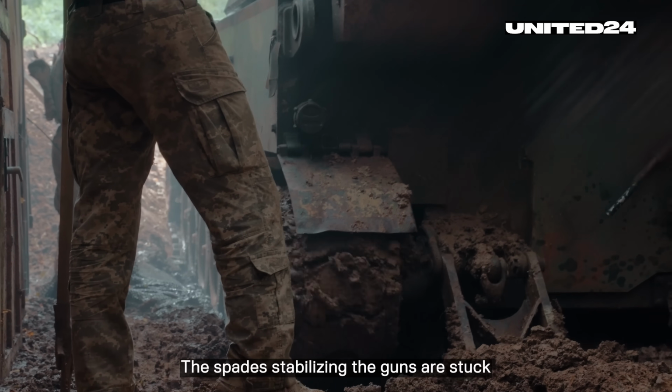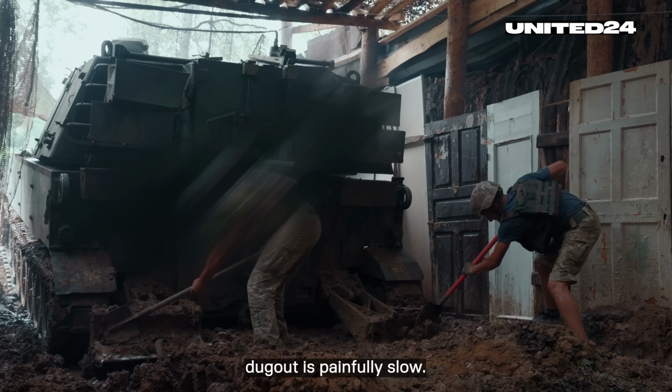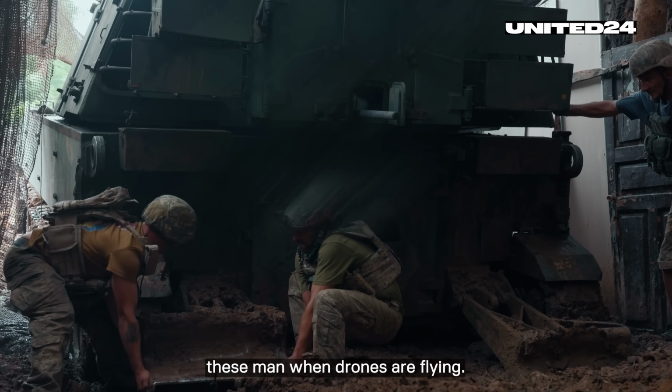The spades stabilizing the guns are stuck in the wet sludge, meaning getting the machine back into the dugout is painfully slow. These are precious lost seconds for these men when drones are flying.